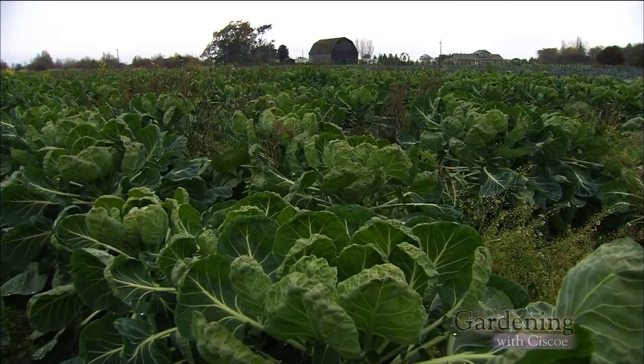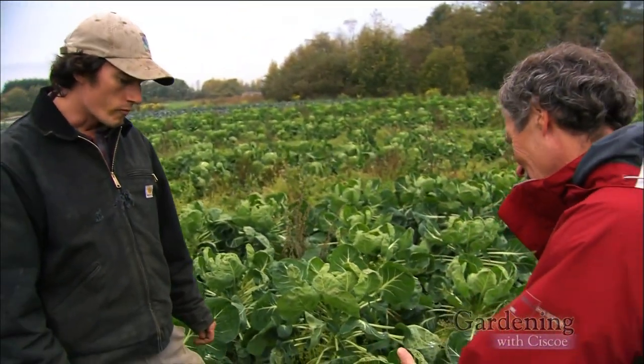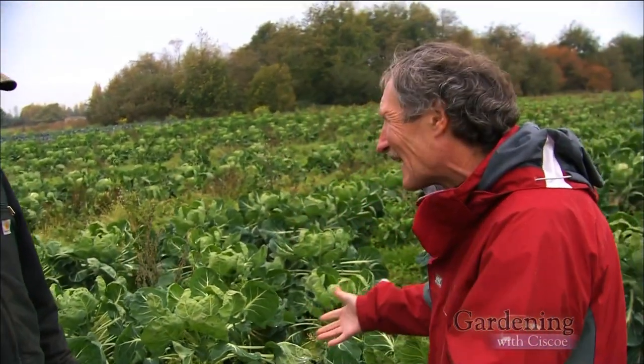Now, what's the secret to Brussels sprouts? They don't like to get stressed out. When they do, they either don't make sprouts or they just kind of get big and fluffy at the bottom. That's a sign that they've been kind of stressed out. Ah, okay. You mean they get too dry or too wet, or too hot?